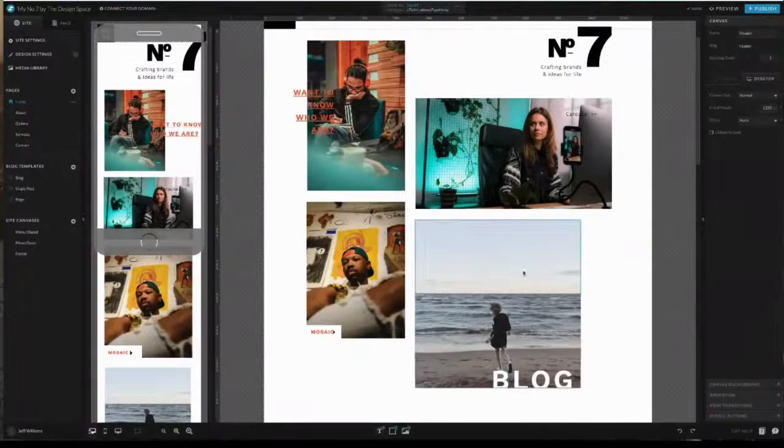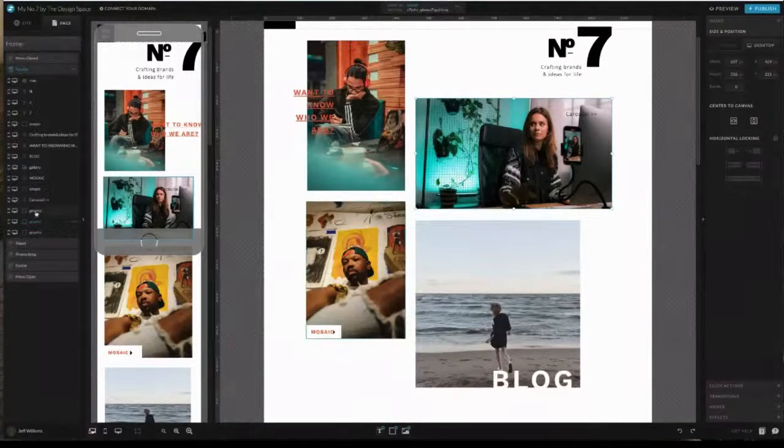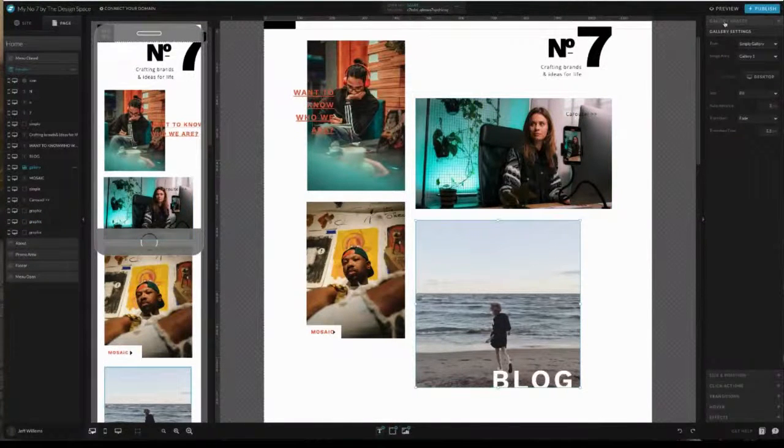One other thing I want to note is you'll see here if I select a single image and go to my page tab, we see that that is a graphic. That indicates it's a single image. I can also click the image tab. We see it's singular. If I click here, this is actually a gallery. We'll see that by this changing menu over here. Also on the left, it tells me that's a gallery.